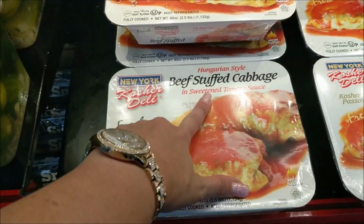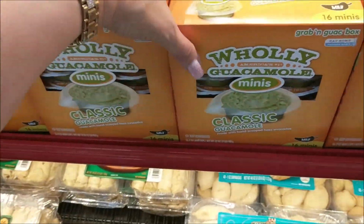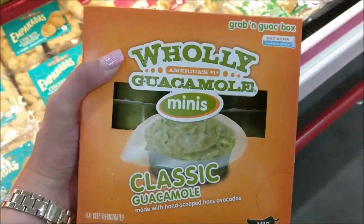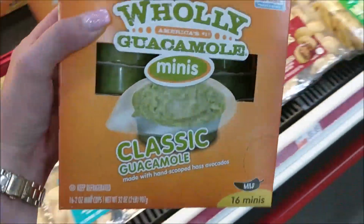We can make our own of this without sweetened tomato sauce. I'm gonna go ahead and snag some of these guacamole cups. These are great because they don't spoil, as opposed to like an avocado that may spoil. So if you wanna get some of your fats in a cheap keto way, these equate to, gosh, like 40 cents a little thing.